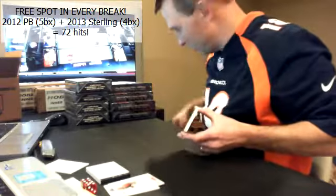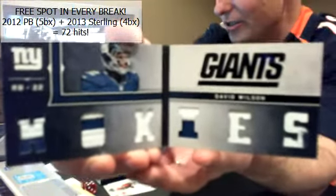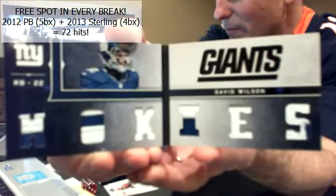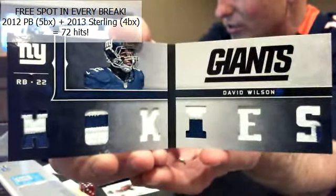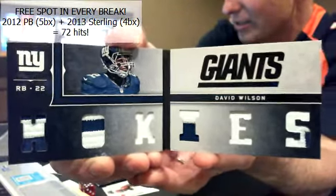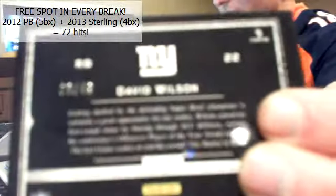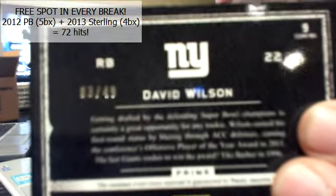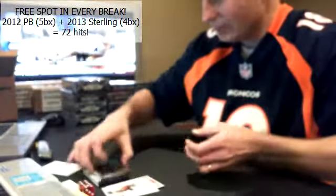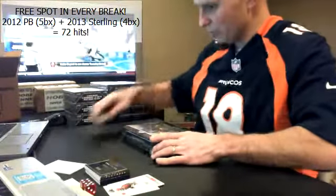Here's our next book. Number 3 out of 49. Another Giants book. David Wilson. 2-color, 2-color, 1-color, 2-color, 1-color, 2-color. 3 out of 49 on the David Wilson. Not a bad start. All right, now let's do some Sterling.